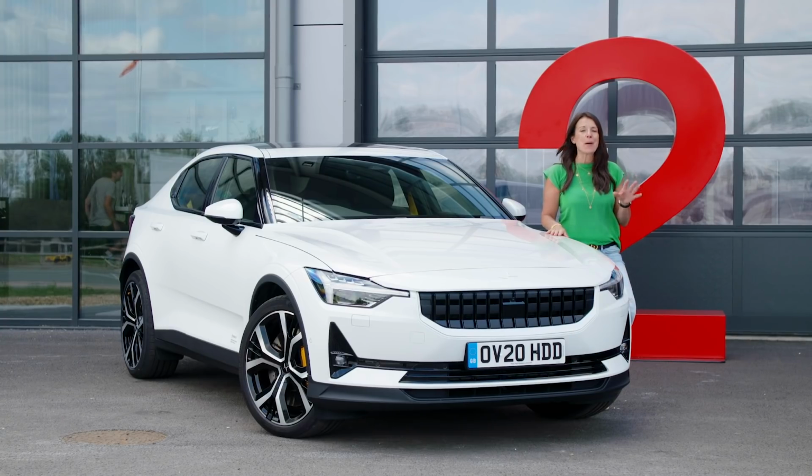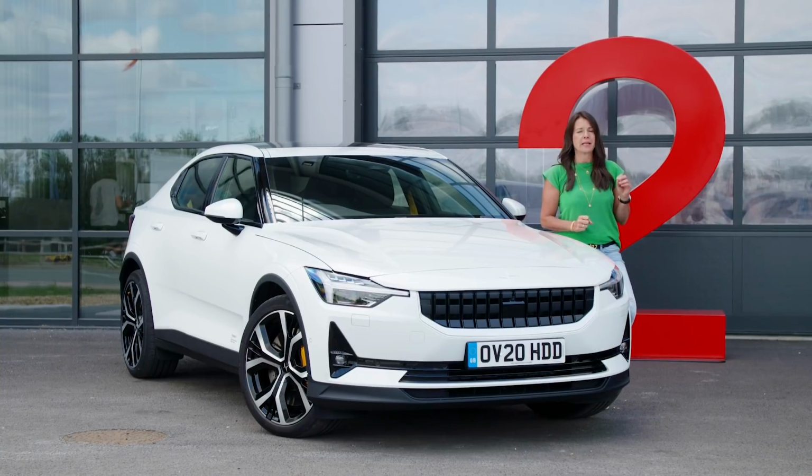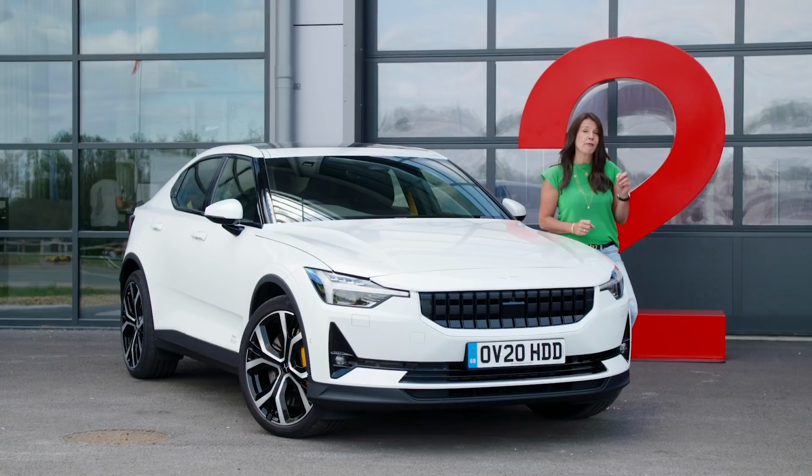Now that really depends on your deposit and of course your mileage, but expect between £550 to £650 per month on a lease or PCH. Now, if you're using salary sacrifice, that will drop to £400 out of your monthly pay packet. And if you're unsure about all the ins and outs of salary sacrifice, then we've got a handy explainer over on electrifying.com.